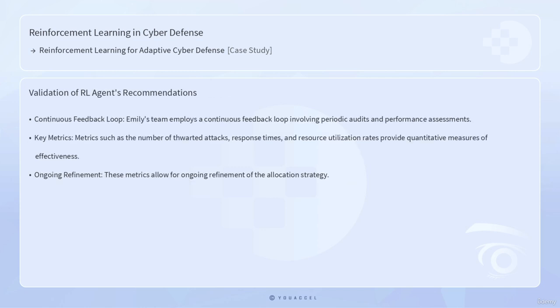To validate the RL agent's recommendations, Emily's team employs a continuous feedback loop involving periodic audits and performance assessments. Key metrics such as the number of thwarted attacks, response times, and resource utilization rates provide quantitative measures of effectiveness, allowing for ongoing refinement of the allocation strategy.